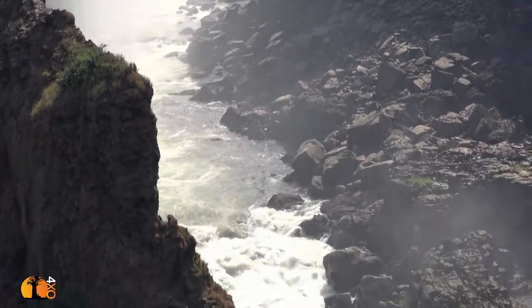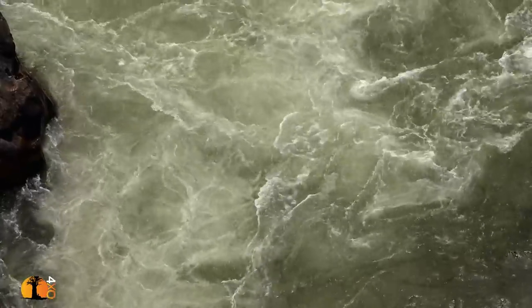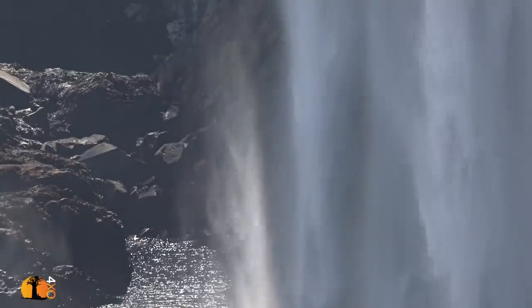Zambia is suffering its worst drought in 20 years. And since over 70% of Zambia's electricity is created by hydroelectric power, the average Zambian only gets electricity for 7 hours each day.